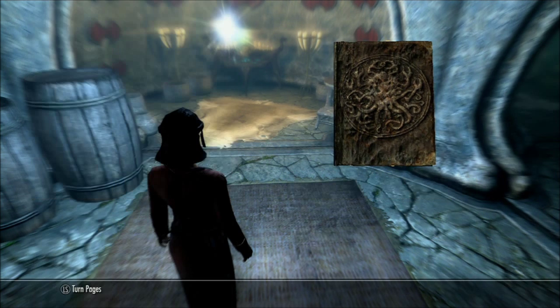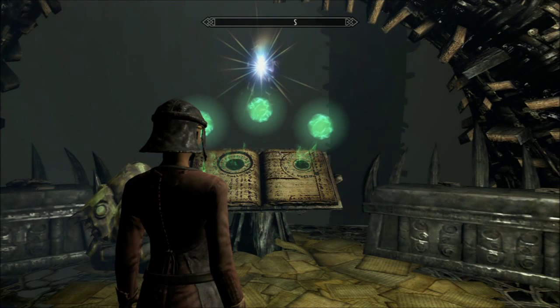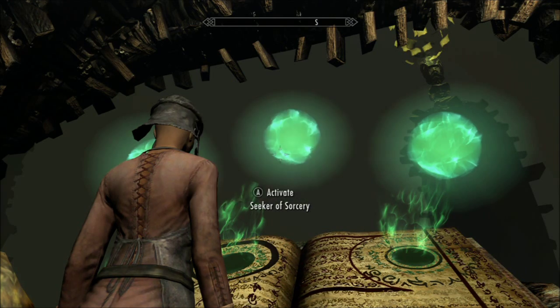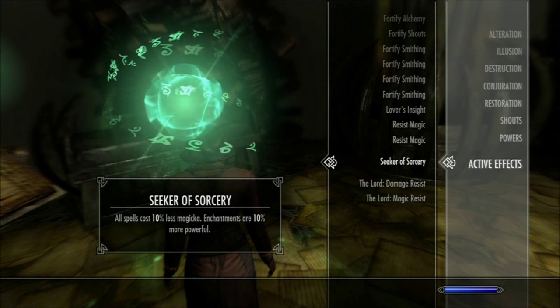And we will change our permanent active effect from the Seeker of Shadows, which gives you your enchanting bonus 10%. Oh, sorry, your alchemy bonus 10%, as well as sneak, lockpicking, and all those other stealth things. All right, so now we're going to pick up this Seeker of Sorcery, and it says all spells cost 10% less magicka. But it also has the effect, when you look at your active effects here, Seeker of Sorcery is enchantments are 10% more powerful.